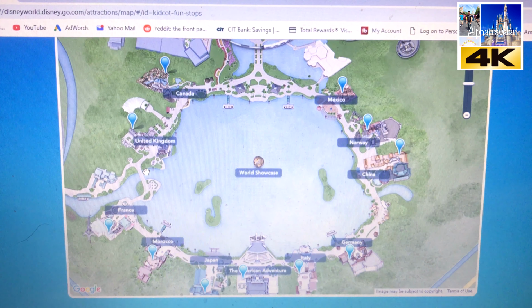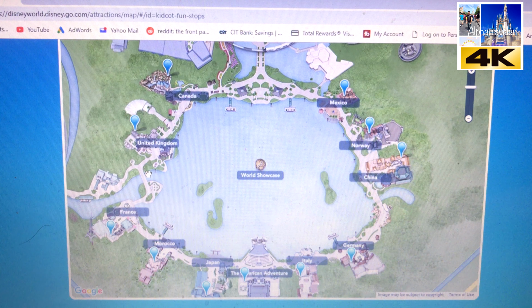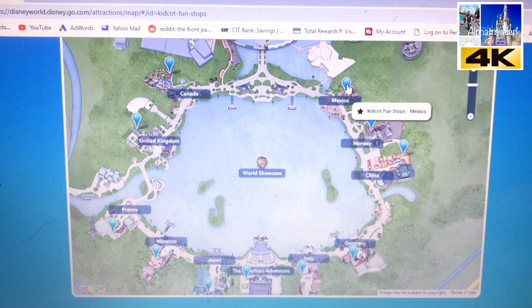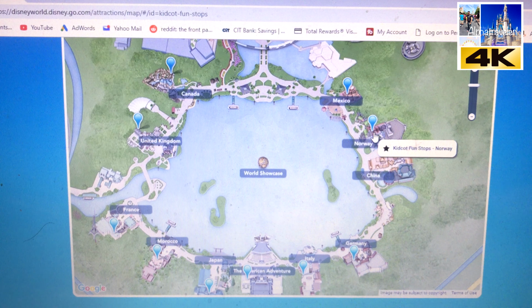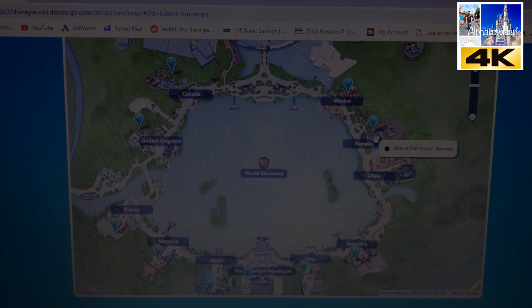Okay, looking at the map, it shows you where all the fun stops are located. There is a Kidcot Fun Stop at every country throughout the World Showcase. Each pavilion also has its own collector's card. The collector's cards are designed to look like activity cards, which can be colored or performed with a pen or a crayon. Each Kidcot Fun Stop provides art supplies so kids can mark or color the cards. Okay, now you know the story behind the cards and know how rare it is to get an unmarked set. Now spend some time at Epcot and go get yourself a set of cards.